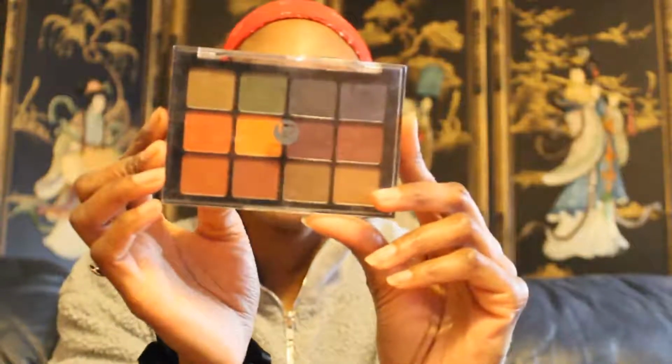But yeah, so this next thing I have is the Viseart Dark Mattes palette. Y'all know I love me some Viseart. I have a few Viseart palettes. I have like 4 of these, and I have one huge one. I want to get the other shimmery huge one, but it is not in my possession yet.